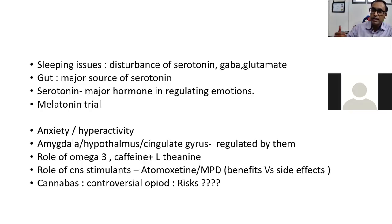And if we repeat the EEG after 8 to 10 months, the hyperactivity and aggression levels come out to be normal. So the importance is that it is not that the child is having seizures, it is the brain hyperactivity, which is present because of the disturbance in the alpha, beta and gamma waves, the different waves in the brain, which causes the hyperactivity. And there comes the role of caffeine and L-theanine along with omega.